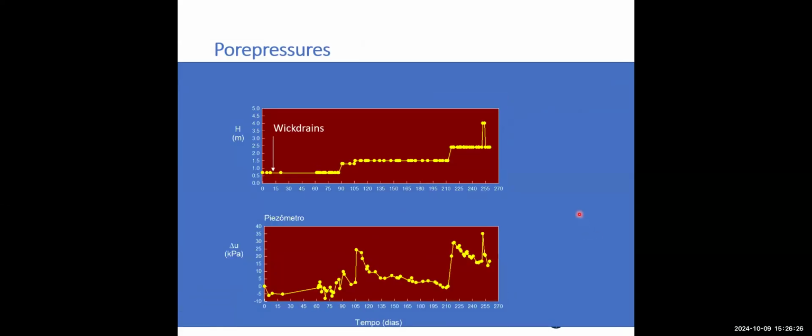And pore pressure, very interesting. Here's when we install the wick drain. When we apply the surcharge, we have a build-up of pore pressure. And very, very soon, about 30 days after that, we see a strong reduction. And why? Because the wick drains were working very well. We see the efficiency here.